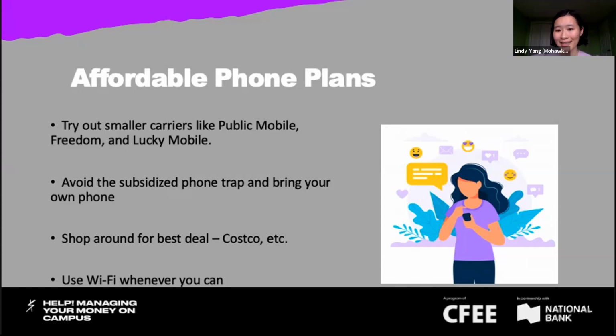So our advice is to consider buying a used phone and then selecting a cheaper monthly plan without the phone payment bundled in. This could end up saving you hundreds of dollars.